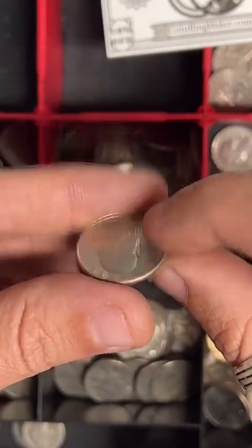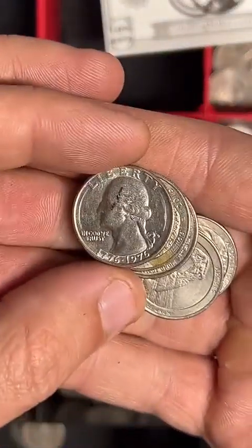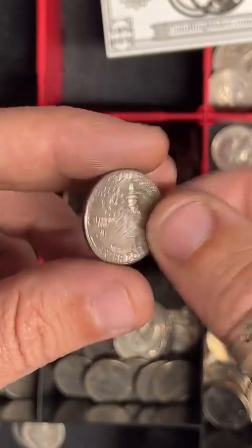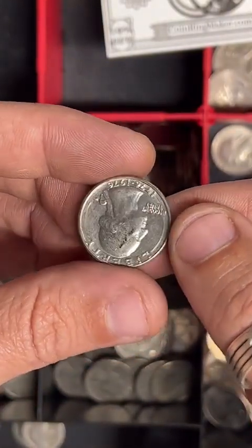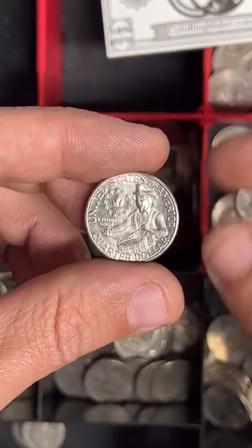This one's in pretty good shape. I will set that right here with the rest of those. Oh my gosh. Guys, I'm psychic. Like, what are the chances? The two were sitting right next to each other. This is a bicentennial quarter.